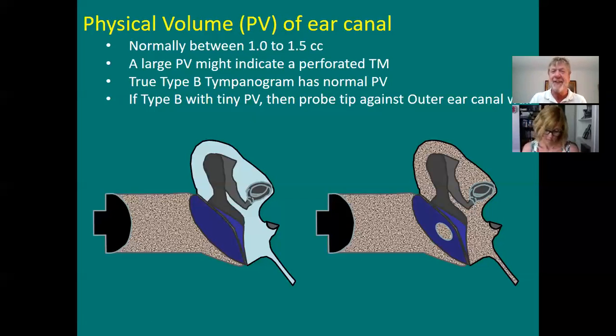Good. All right. Physical volume, you can have 3 findings. Normal, too small, too large. If it's too large, you've got a hole in the drum. If it's too small, your probe tube is jammed against the side of your eardrum or your ear canal. Better resituate the probe and do the timp again.